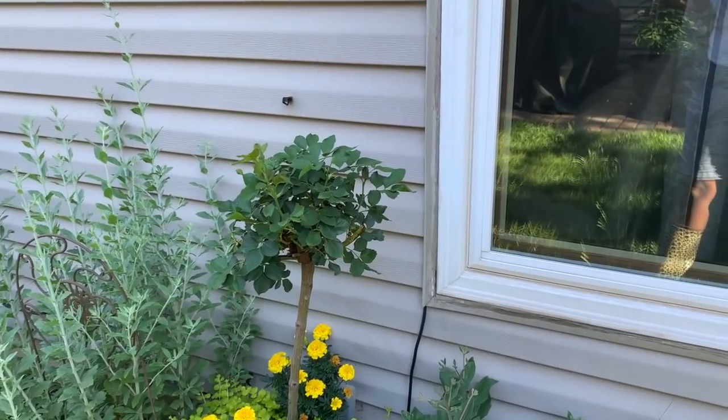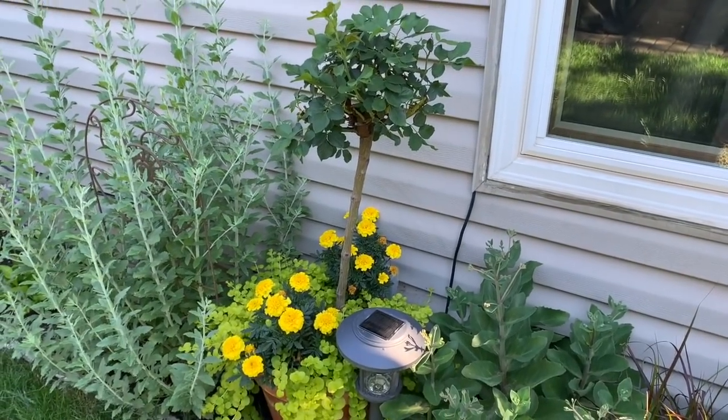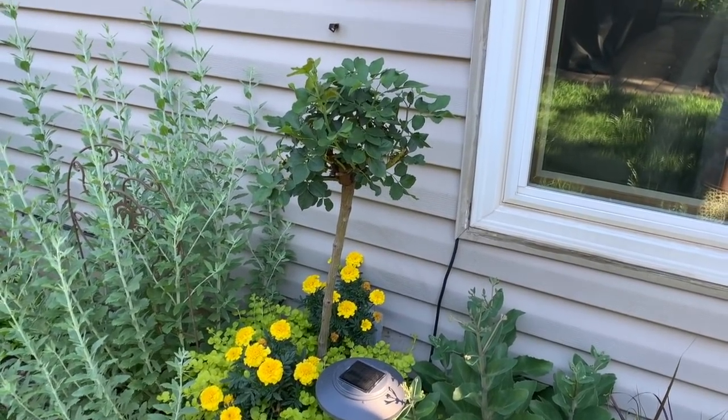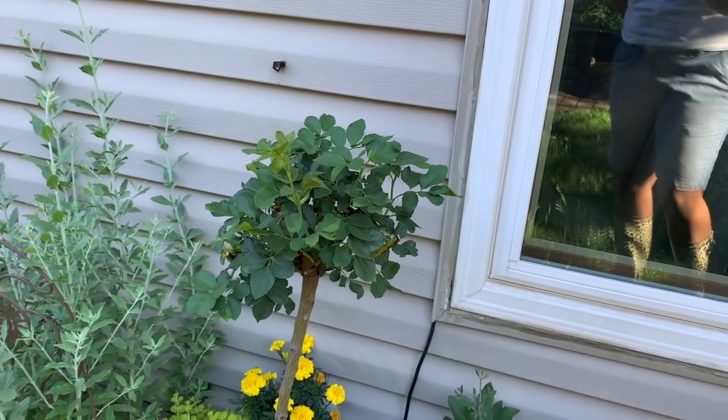Here is my rose tree. Now, for the life of me, I cannot remember what type of roses. I want to say they're like little tea roses. I cannot remember. I am so sorry. I ordered this from Home Depot. It came from a nursery.